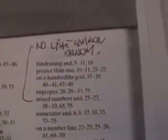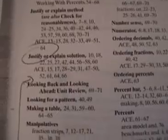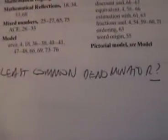Here's our index. There's benchmarks. You want to look for least common denominator? No, it's not here. There's a hundreds grid. That's not standard. Interpreting data. That's there. There's fraction strip model. Here's justify or explain solution. Least common denominator would go there, but it's not there. There's problem-solving strategies. That's something you will not find in a standard textbook. There's a pictorial model. Check for reasonableness. This is just not good.